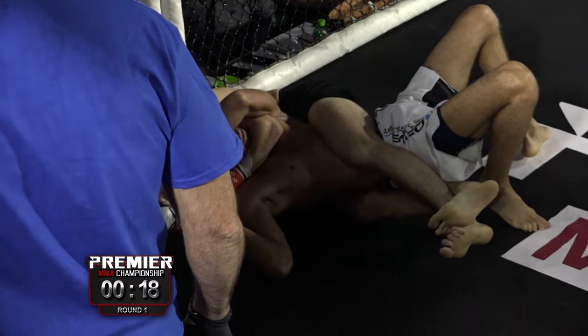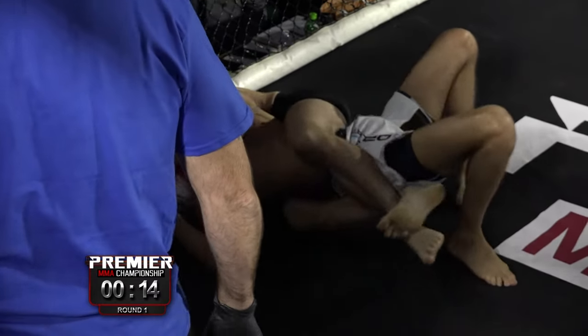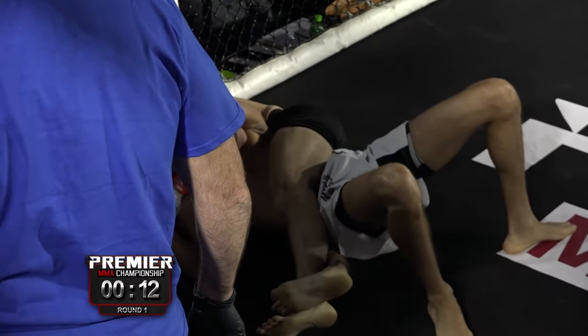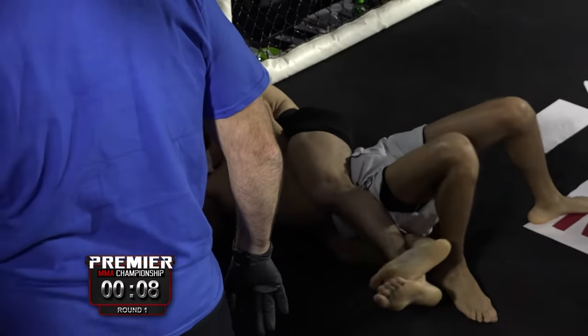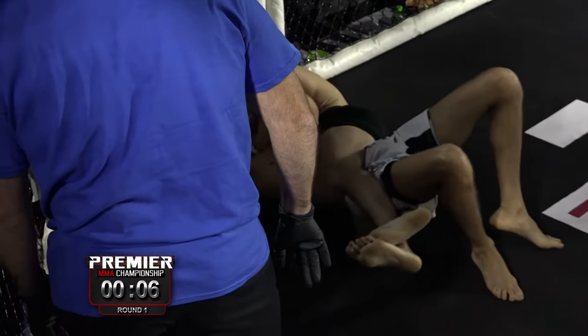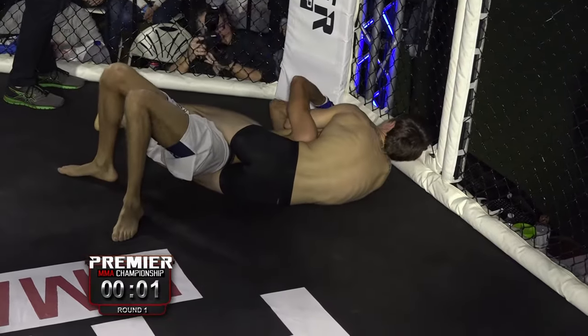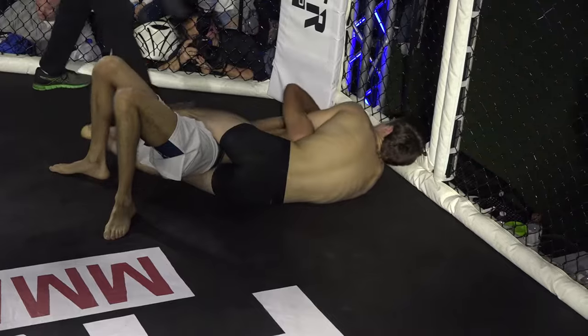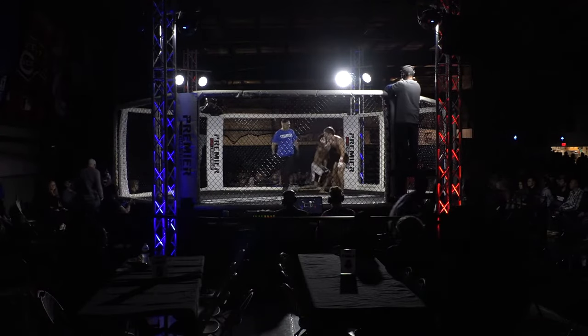20 seconds left. Can Owens survive? Look for his face. It's hard to see from this angle. Dressler definitely trying to put the clamp on his body, trying to wear him down. Referee George Conley looking intently. And there we go. You have it. Wow. Way to survive that storm. Excellent first round.